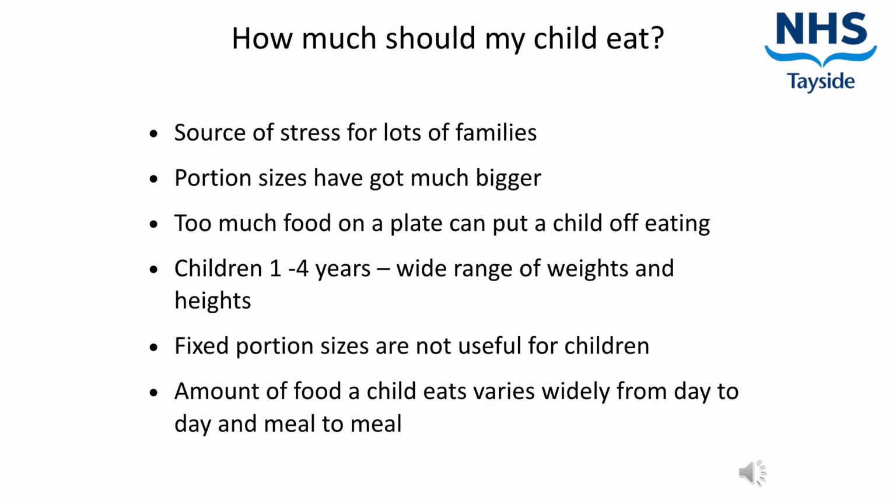Children these days come in all shapes and sizes with a wide range of heights and weights, so there is no one-size-fits-all portion size that meets all children's needs. It's helpful to remember to consider the size of their hand, and a starchy carbohydrate portion would be a fistful, meat or alternatives would be a palm of their hand, and fruit or vegetables would be a handful. Remember, it is their hand size, not yours.